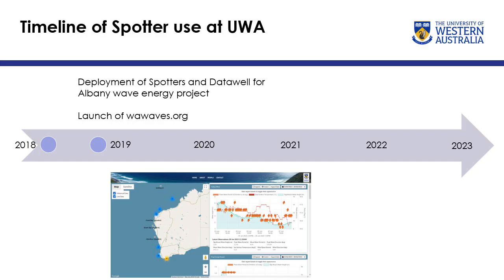Albany's on the south coast, the very southwest corner, and has been identified globally as a good potential development site for wave energy. Also around that time, we decided to make it easier for us to access our own data quickly. We developed a public-facing web page, wawaves.org, that displays all of our data and allows download.